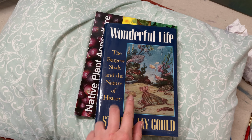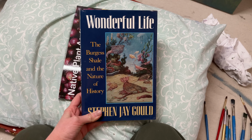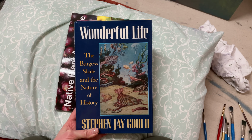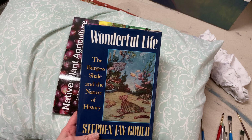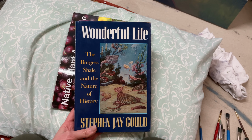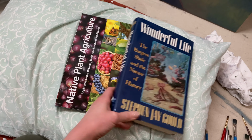So here are two books I'm currently reading. I'm reading this Wonderful Life book that my uncle let me borrow. Stephen J. Gould, I think is how you say the last name, the Burgess Shale and the Nature of History, because I recently got really super interested in fossils and just geology and life forms that were here a long time ago.